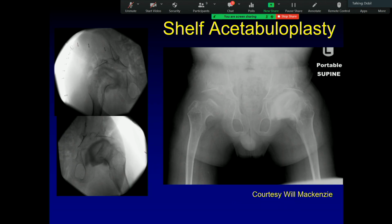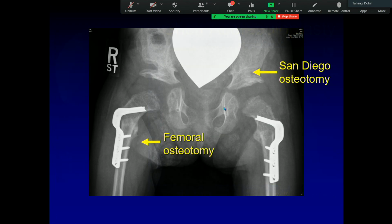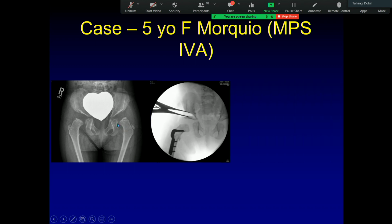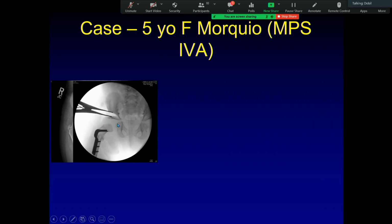And these are some x-rays from Will McKenzie where he shows this shelf, and you can see this bone overlying the hip. Here he hasn't done his femoral osteotomies yet, or maybe they've already been done, but I'm sorry, this is a little bit longer term outcome. And this is the way I do it, which you can see is similar. You're cutting the bones, you're realigning the femurs, and you're reshaping the acetabulum. So the San Diego Dega osteotomy is the same thing. And this is just an example of one of my Morquio patients where you can see this subluxation of the hips, and my automatic thing is going, so we'll just go with it.